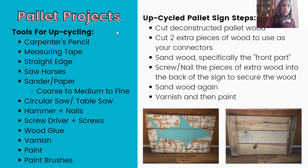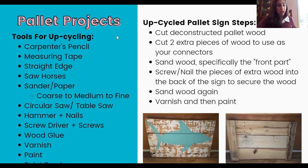Sandpaper or a sander from coarse, medium, and then fine. As you're working with the wood, you want to make sure that you get it sanded down. Hammer and nails, screwdriver, screws, whatever your preference is. Wood glue if you'd rather not do anything with hardware. You definitely want to invest in some sort of varnish to seal the wood, especially because you don't know where it's come from. So if you're going to keep it in the house, you might want to varnish it. If it's going outside, it's not as big a concern.